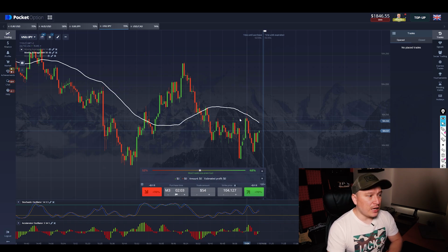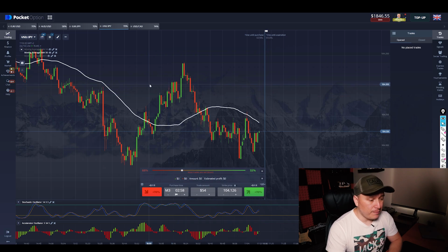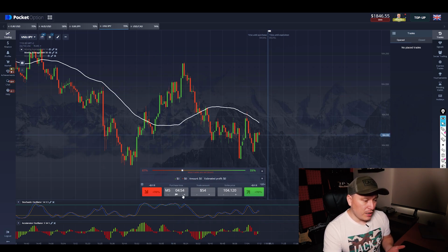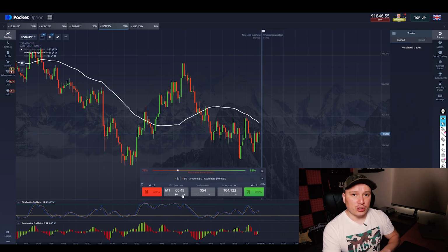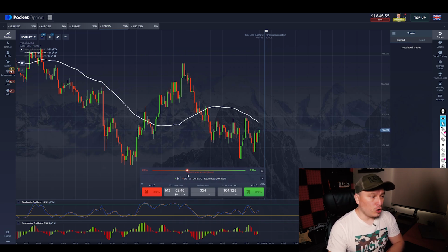But the most important thing that you've got to keep in mind is that you need to use digital for this specific strategy. Why digital? Because digital is going to give you this option: minute 3, minute 5, minute 10, minute 15. It actually gives you the option to trade with 2 and 3 minutes. And since this strategy that I'm focusing on is for 3 minutes, definitely you should keep that in mind.